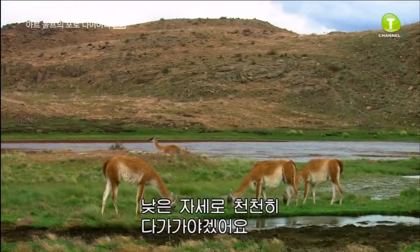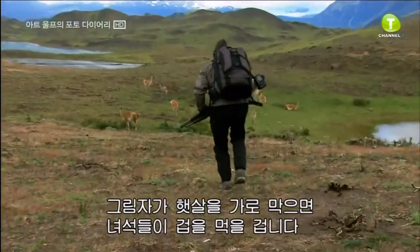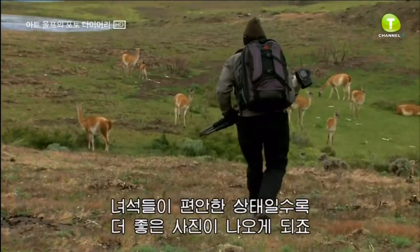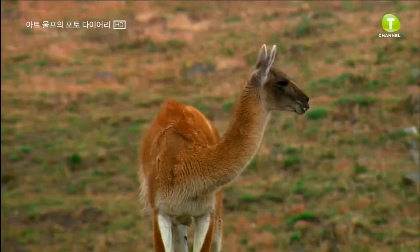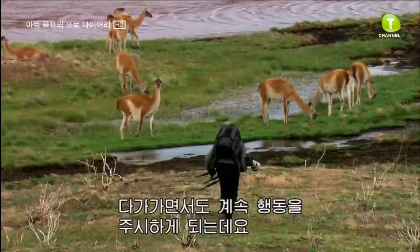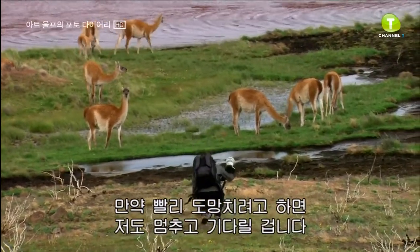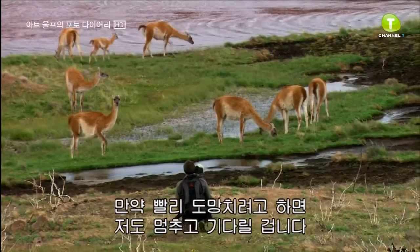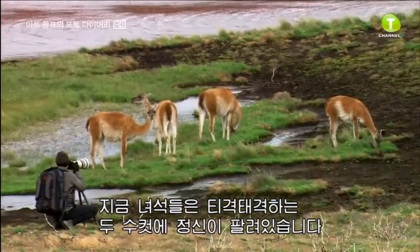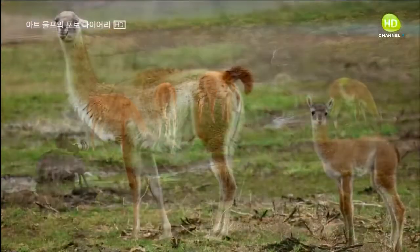I like to stay low and really slow. If they're sitting down and all of a sudden I'm silhouetted against a bright sky, it can intimidate them. The more relaxed they become and remain, the better shots I can get. As I approach them, I'm constantly watching their behavior. If they start to move too fast away from me, I'm going to stop, sit down, let them relax. But they're more interested in what's happening between the males chasing each other. The babies are staying close. I think it's a great situation to get some nice shots.